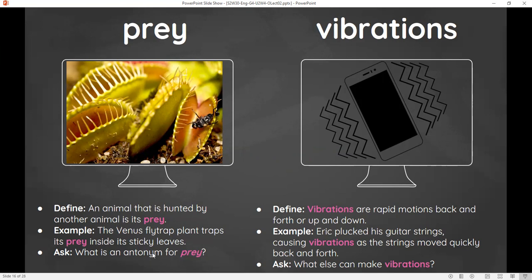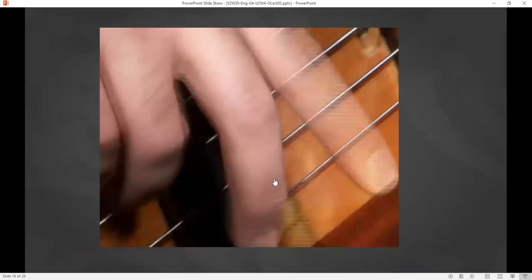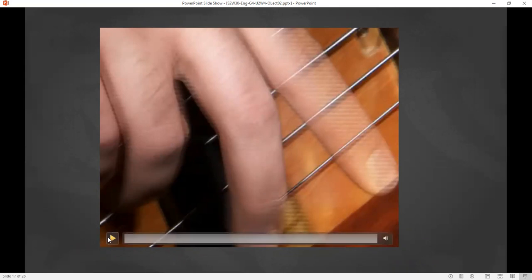We said it before. Here I have the word vibrations. Vibrations are rapid motions back and forth or up and down. For example, Eric plucked his guitar strings, causing vibrations as the strings moved quickly back and forth. Of course, the vibrations will generate musical sounds, musical notes. What else can make vibrations? Let's watch this small clip about vibrations.